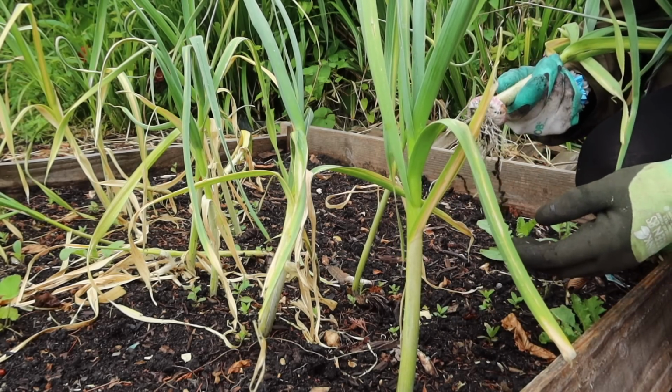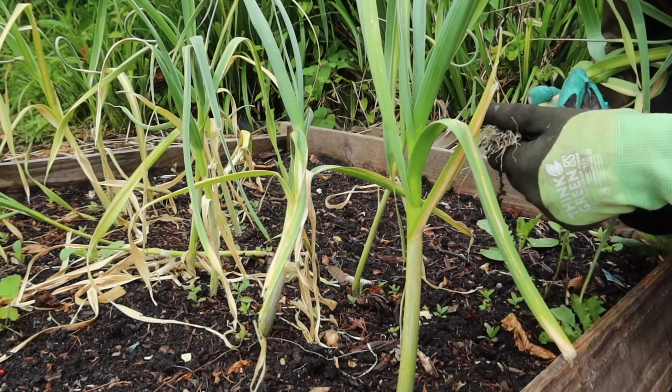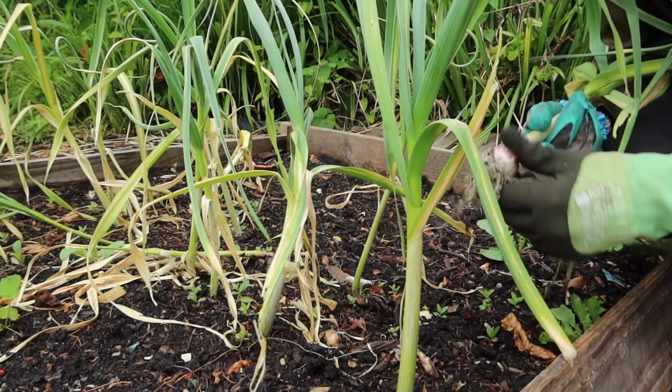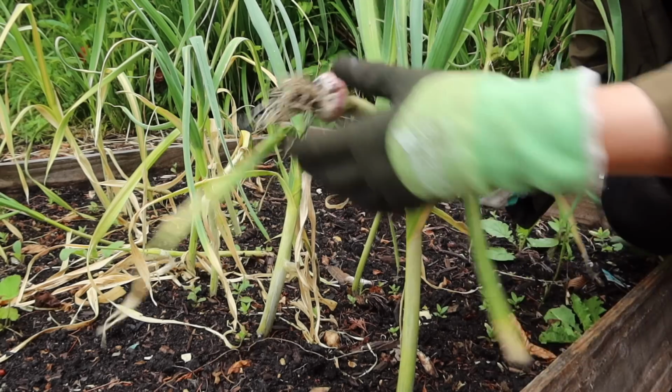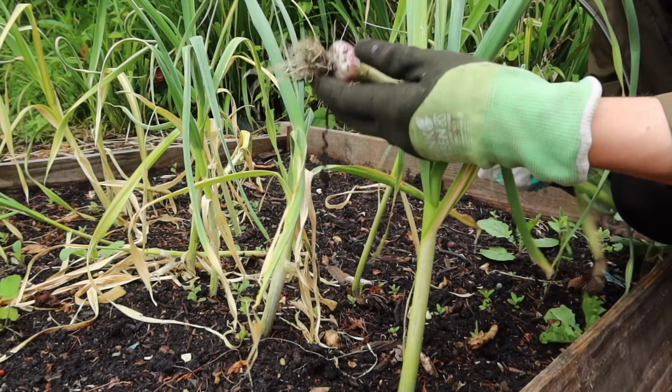Shut up. Stop it. Stop it! Are you joking me? Oh my goodness, are you joking me? Oh my god, it doesn't have any white rot. It's a piece of garlic. It's garlic.